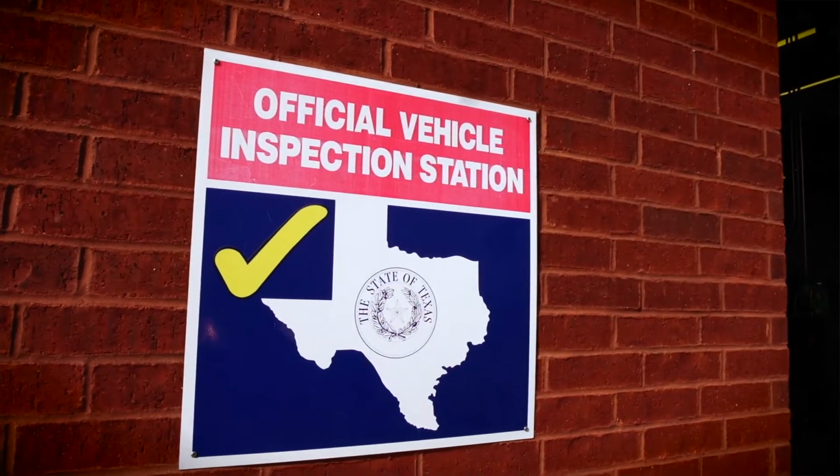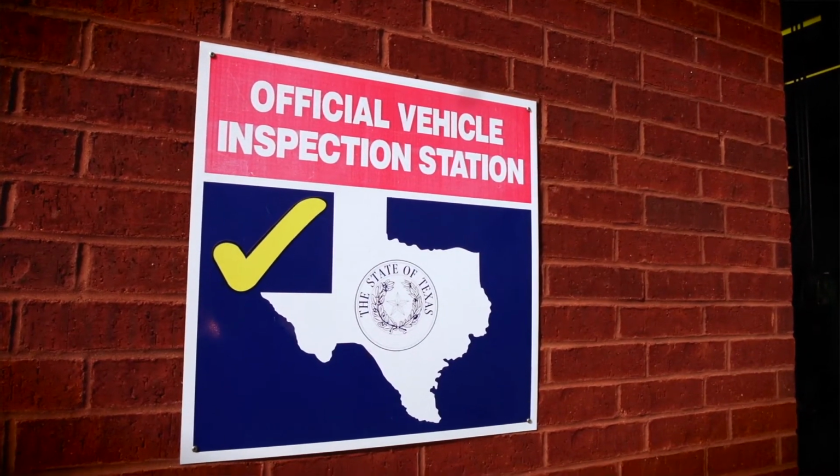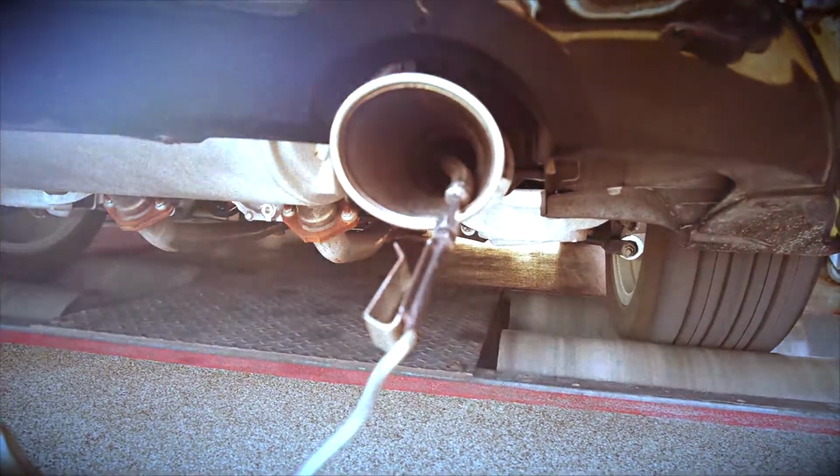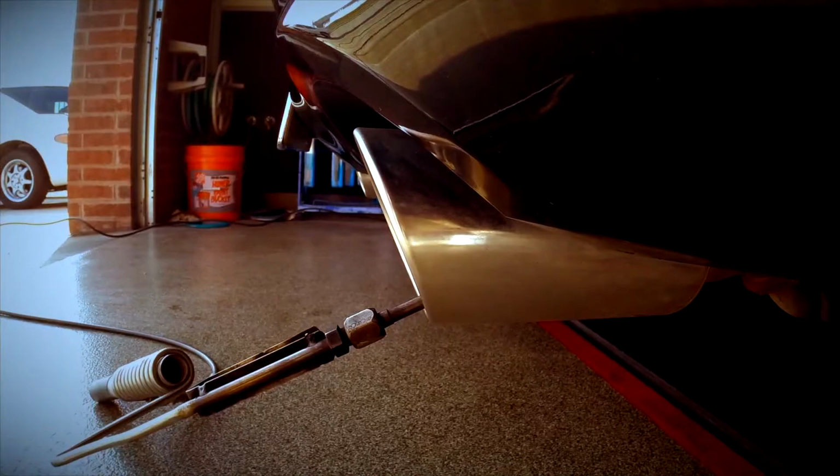From these third-party, state government verified tests, it's easy to see how effective the FuelMaxx Epic is at significantly reducing and eliminating deadly toxic gases found in automotive emissions today. Well, there you have it. In this video, we've shown you how easy it is to install a FuelMaxx Epic unit, as well as showing you through government testing how it positively affects auto emissions.